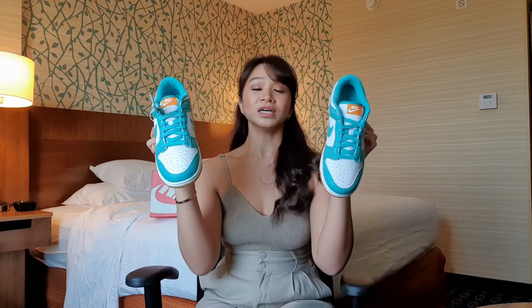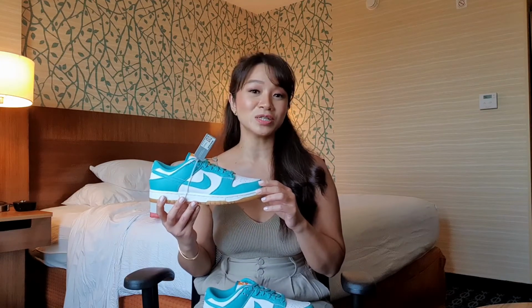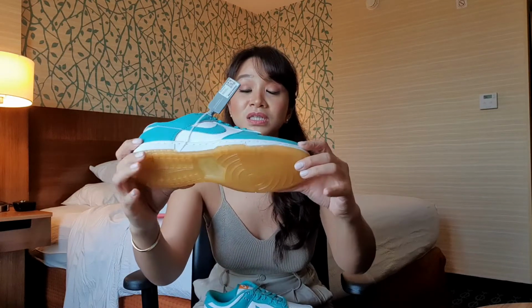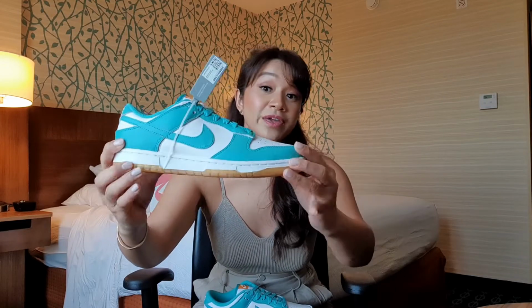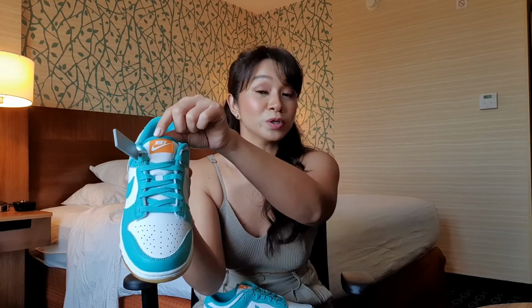But let me just talk to you more about the shoe itself or the design. So this is the Nike Dunk Low Teal Zeal, dubbed as Miami Dolphins, inspired by the professional American football team, the Miami Dolphins. It is in white and turquoise-ish color, plus orange detail right here, which hits the branding. And underneath is a transparent gum-like sole, which I think perfectly complements the orange detail right here. It is super duper nice, guys.